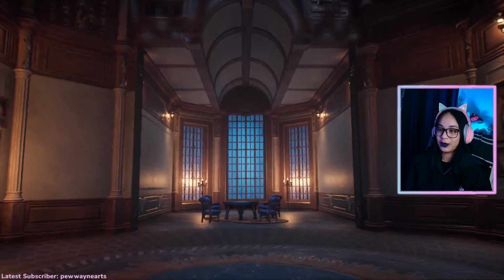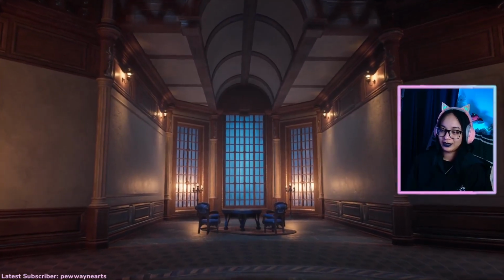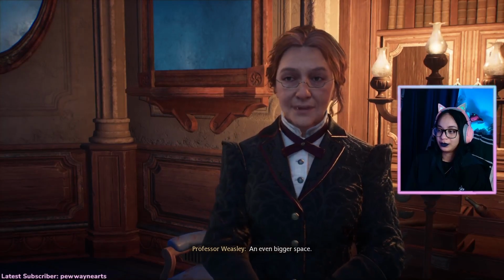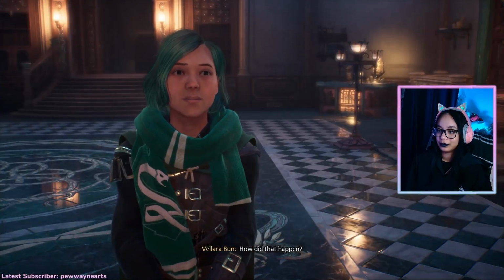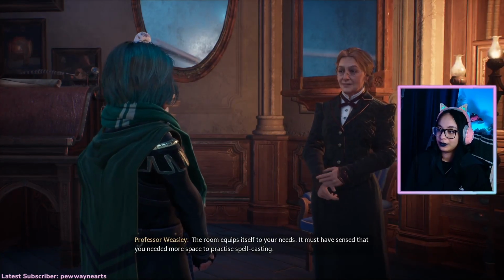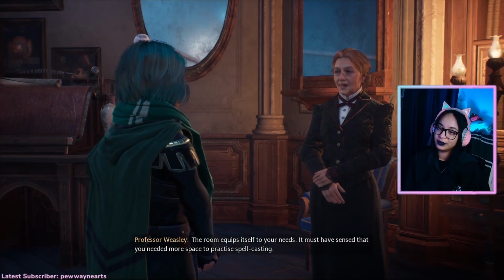This isn't a room anymore. This is like a penthouse suite. An even bigger space. How did that happen? The room equips itself to your needs. It must have sensed that you needed more space to practice spellcasting.